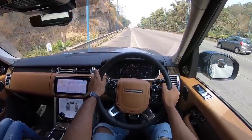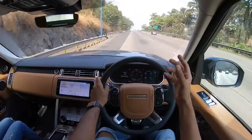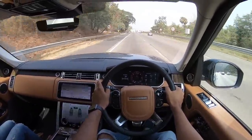So the thing is, the mid-range punch is phenomenal. It actually lifts its nose and just darts ahead. That's the kind of performance it has in the mid-range. It just darts ahead with so much thrust.